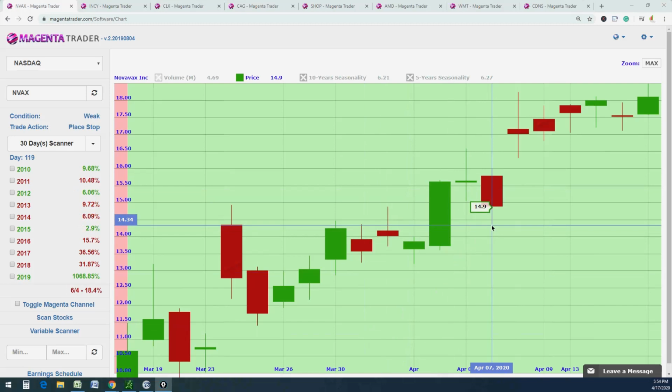It was telling us the condition was weak, but it only gave us one trade action. It wasn't telling us to buy. It wasn't telling us to add to anything. It wasn't telling us to sell. It wasn't telling us to panic. All it said is, based on technical analysis data that's important, the only trade action that needs to be done with this stock on this particular day was to place a stop.